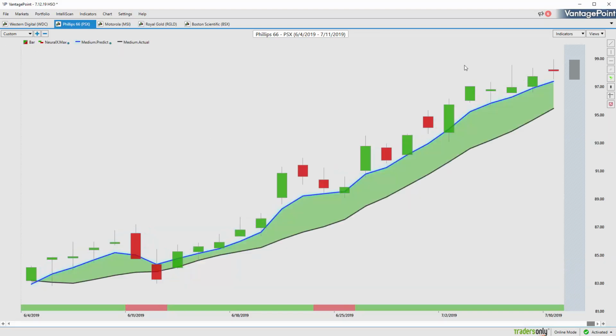Just over the past month here. So really nice opportunity here in Phillips. We can go ahead and again take a look at this. A little over 15% just over those 21 trading days there.